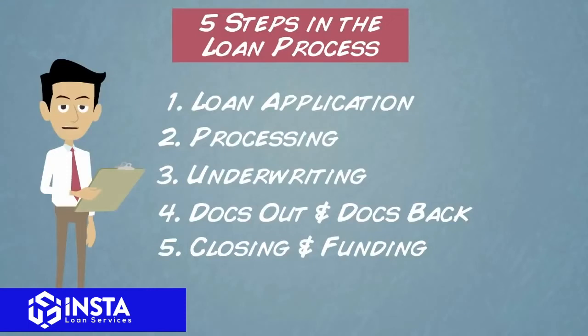Buying a home is perhaps one of the largest financial transactions of your life, and I'm here to help you prepare on what to expect. I'm going to walk you through a simplified 5-step version of the loan process, starting with your loan application, all the way to the funding of your loan, so you can be confident and ready going into home ownership.